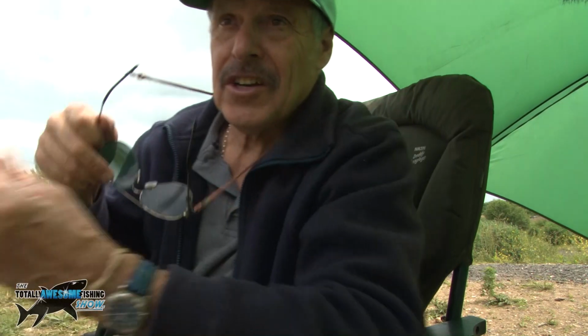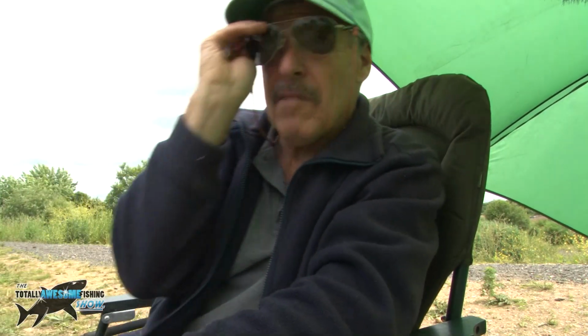Let's get down there, see if I can get my glasses on and see if I can spot the carp. Conditions are against me. It's windy and ripply. Well, I've got no choice but to give it a shot, but I'm going to go looking because I get bored really easily. I'm like a child, I've got a short attention span.